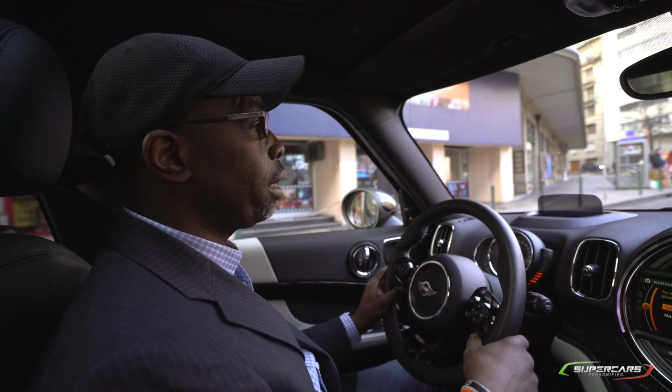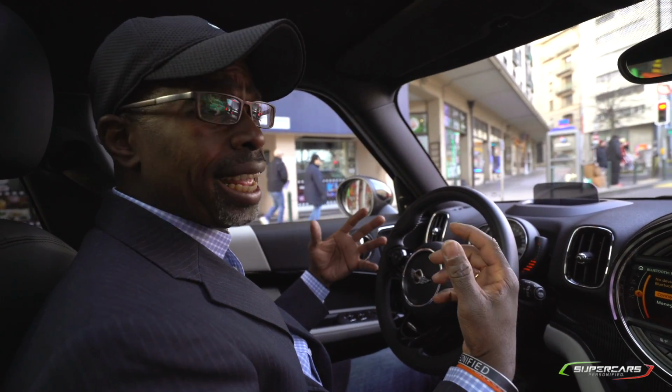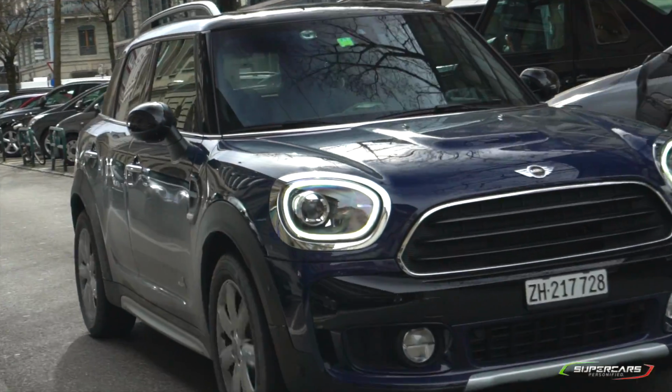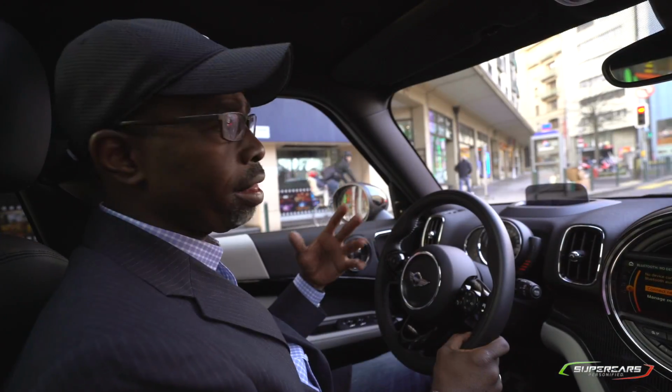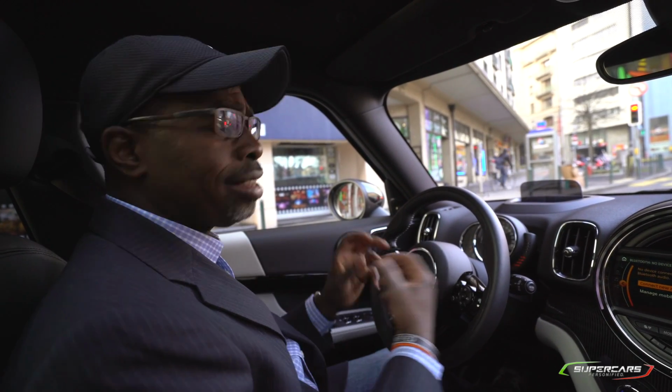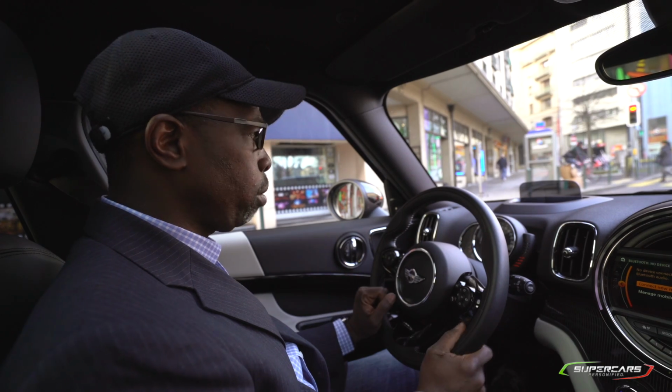Today is our final day in the Mini Countryman. We're going to spend the day in the city mostly, and so far this has really been a very utilitarian car. This car is fun to drive around the city. It's small enough to get into tight spaces, zippy enough, particularly when you put it in sport mode.